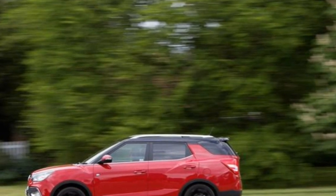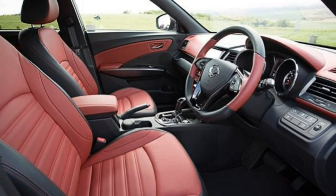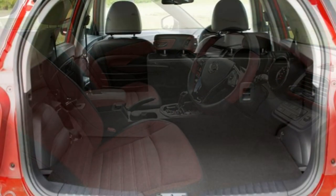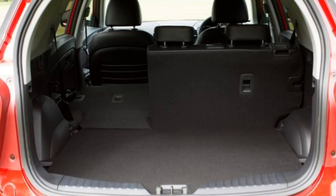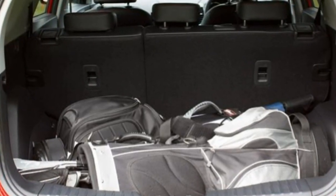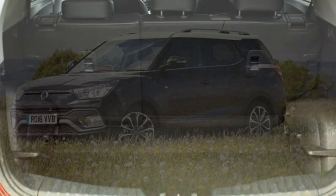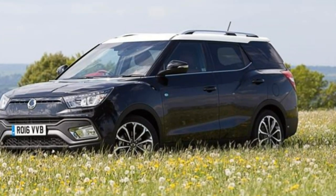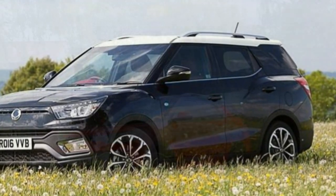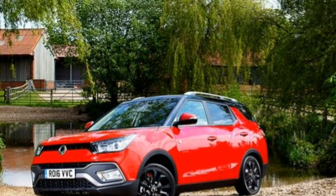SsangYong is aware of its popularity with the UK tow bar fraternity, so rest assured, the 1,500 kg braked trailer capacity has been carried over from the Tivoli. With a considerably larger boot, though, you should be able to comfortably pack your camping essentials, and, according to the marketing pictures, a surfboard, snowboard, or pair of folding bicycles. Otherwise it's business as usual, with a comfortable cabin packed with equipment and a good, if unexciting driving experience.